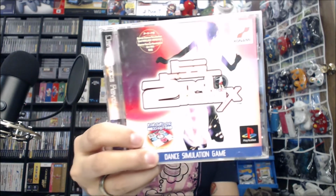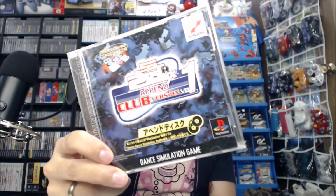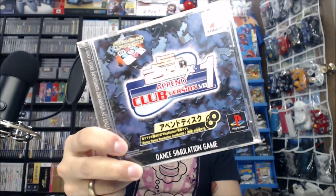We also have the second mix here. We have the second mix append, I guess, and I believe this one you need second mix to work. It's kind of like an expansion disc. It has a club version volume 1. It has more tracks on it, or remixes. That's my assumption. I can't read Japanese, but once we get to playing, I know we played the first one already, but once we get to playing the second mix, then we'll probably find out.